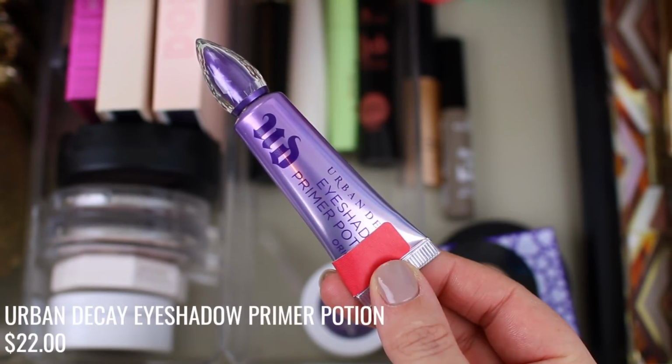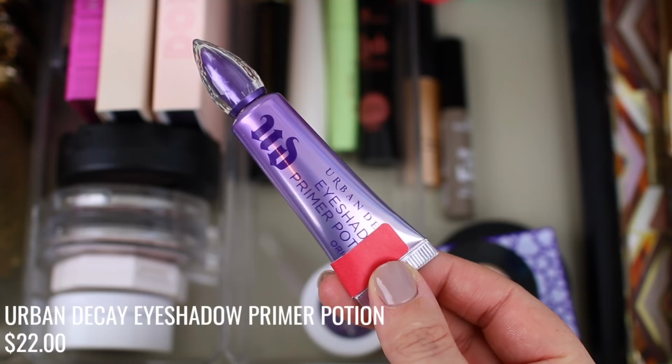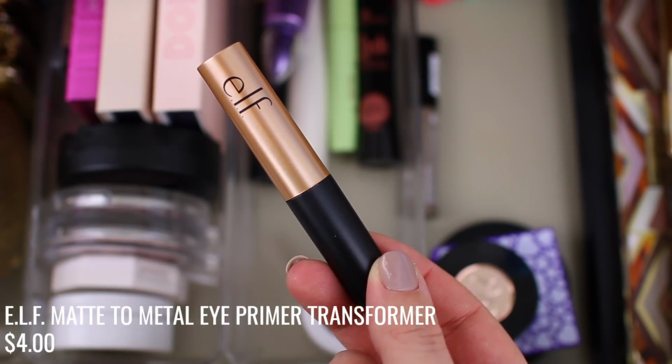As for eye primers, I have the Urban Decay Eyeshadow Primer Potion, and then I also have the E.L.F. Cosmetics Matte to Metal Primer, which I really love for shimmery eye look days.